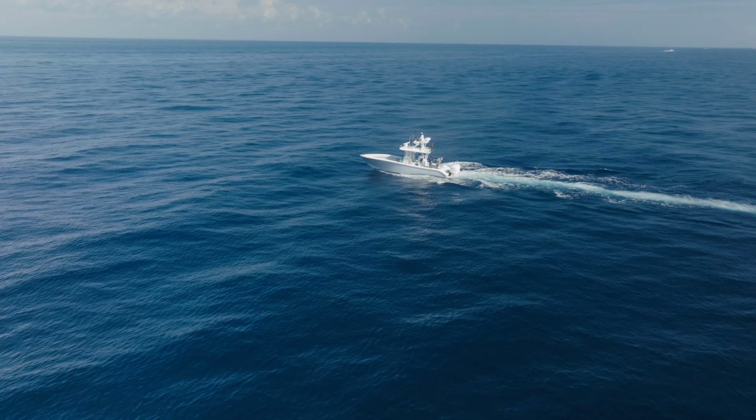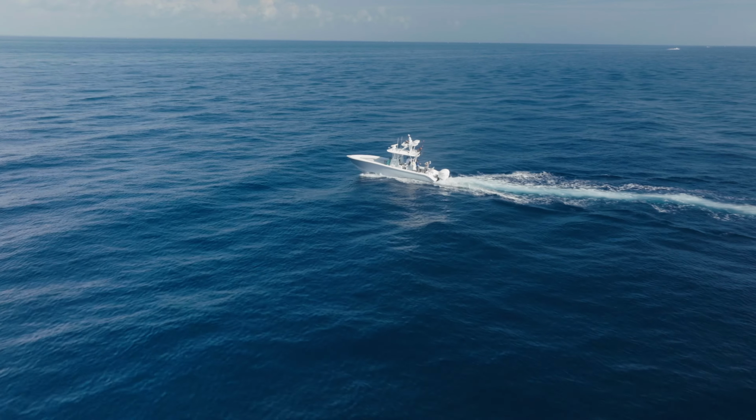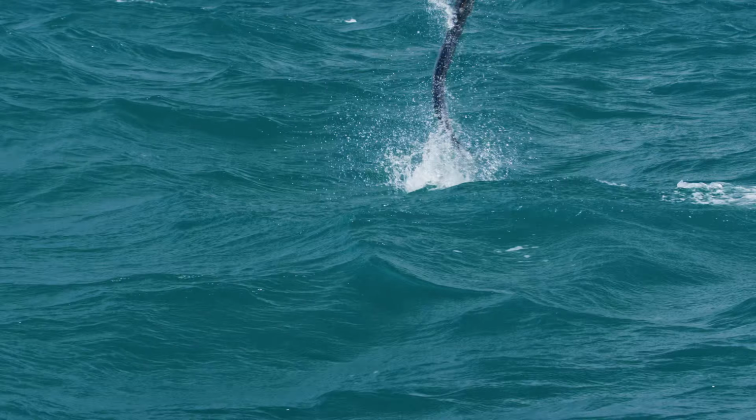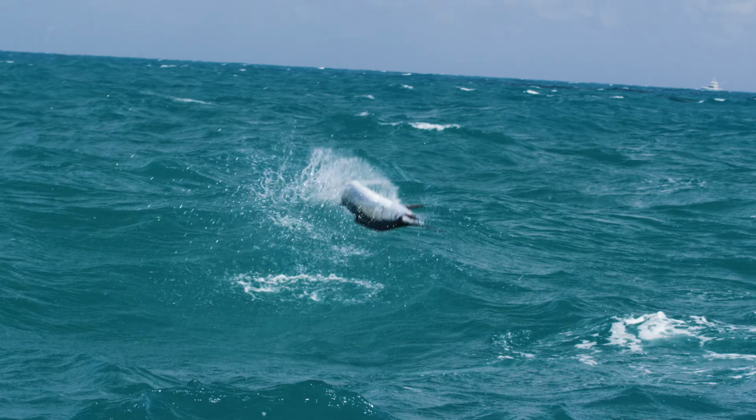Sight fishing is difficult enough. When the species you're chasing moves at 70 miles per hour, well, that only complicates matters.